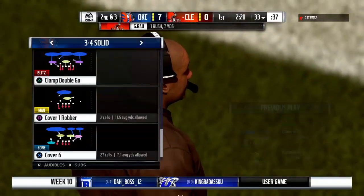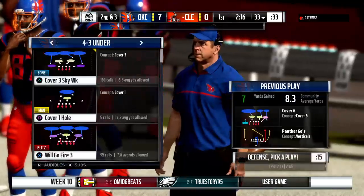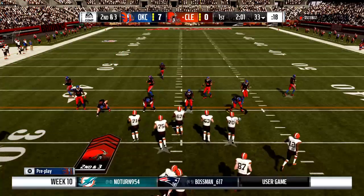Nice work to get 7 out of that, and it's 2nd down. Now, that was not a bad scramble there on first down. He didn't force it, nor did he throw it away. He was able to take off, and now he made it a very manageable 2nd and short.